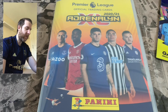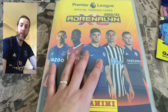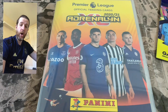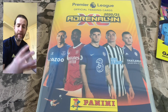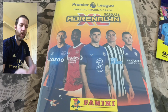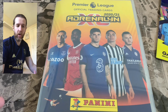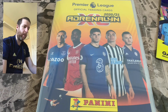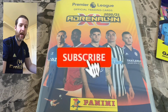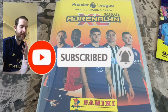And today we've got a collection review of the Panini Adrenalyn XL 2020-2021 complete binder. Now I say complete, I'm missing 4 limited editions, and they are the ones that you bought with the bundles. So hopefully if they get them back in stock, I know the Mark Noble's in stock, but that's £50, but the other ones I will pick those up in the near future. But other than that, plus all of the limited editions, the normal base set is done.